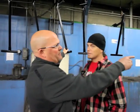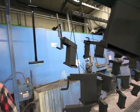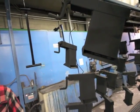So it gives it the shiny look. As you can see by looking at the two, one's really dull, one's really shiny. That will have this shine after it comes through the oven.